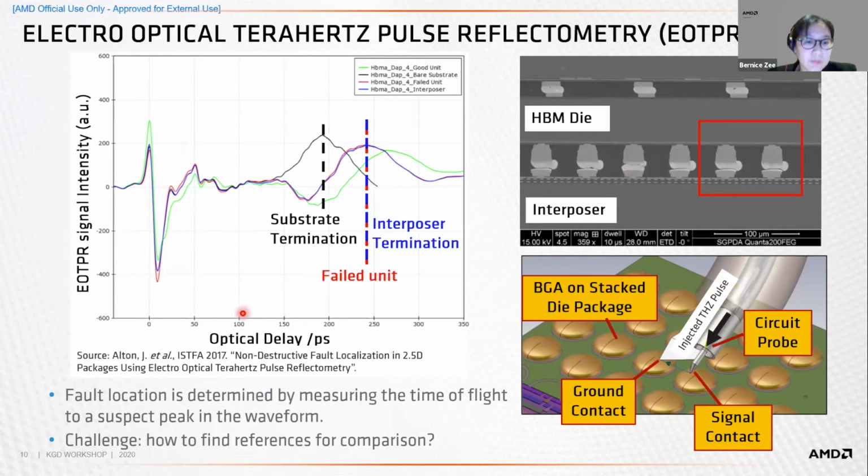Over here, you can see we have waveforms that are obtained from different references. Similar to a TDR, we need a good substrate, a bare substrate, the failed unit, as well as a substrate for the interposer if you're talking about 2.5D, so that you could get a reference curve and decide exactly, for the failure unit, which waveform it is following and make a decision on where the open is.